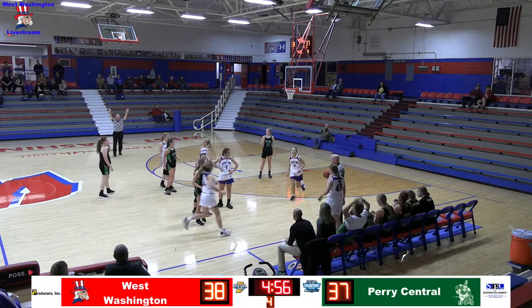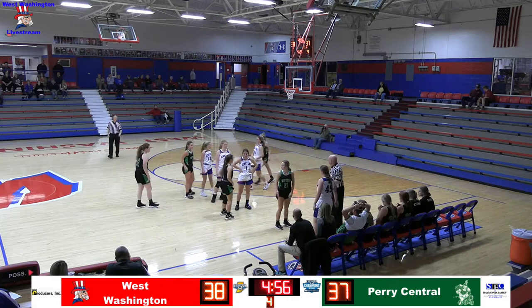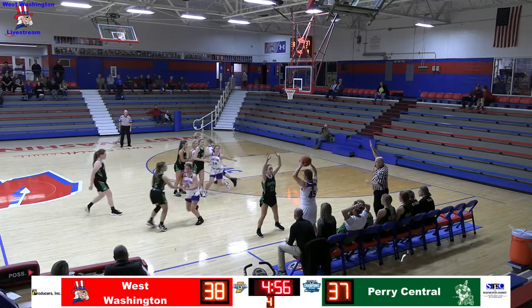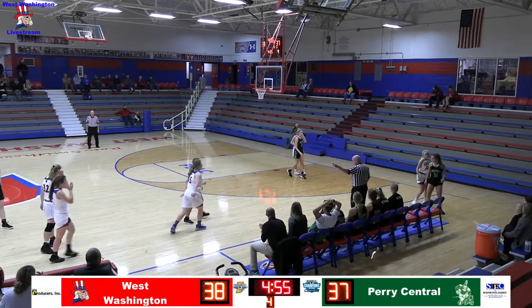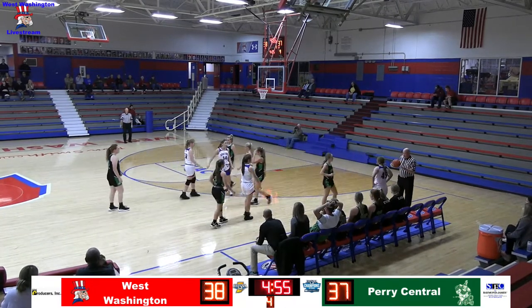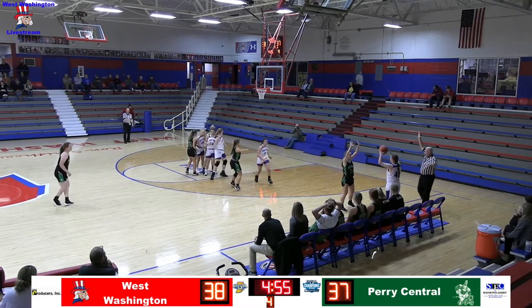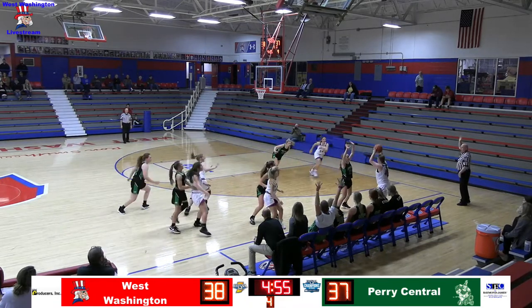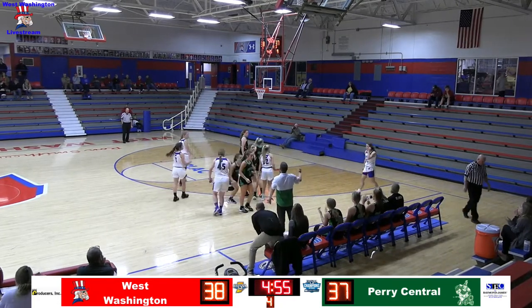And now we see Meredith coming back in for Jayla. She does have to be careful, though, with those four fouls. So now Riley to take it out. Now being knocked out of bounds, will stay Lady Senator's ball. So now Riley to take it out. Lady Commodore is applying some pressure here. And that will be a 5 second call as Riley just couldn't find anywhere to go with it.